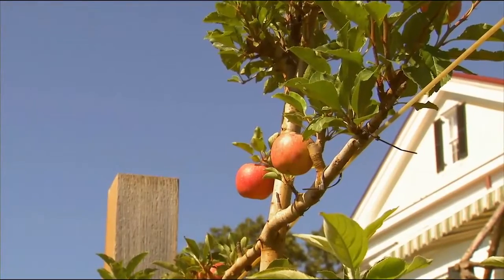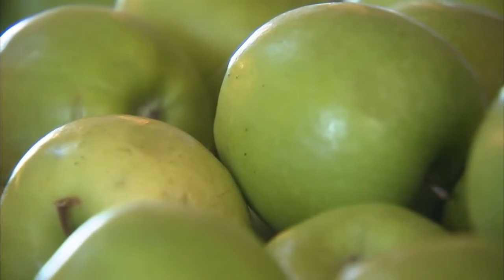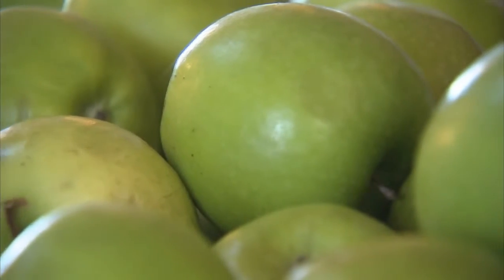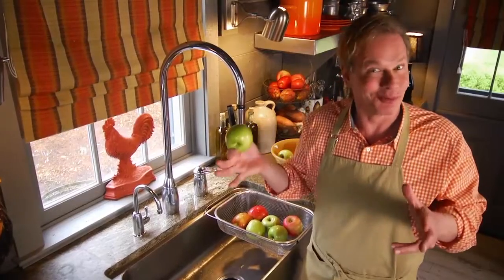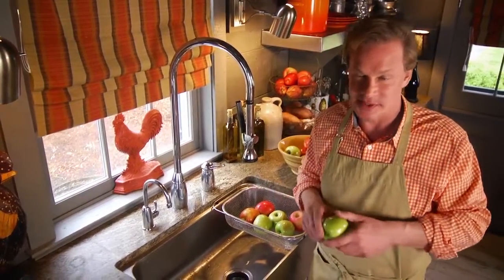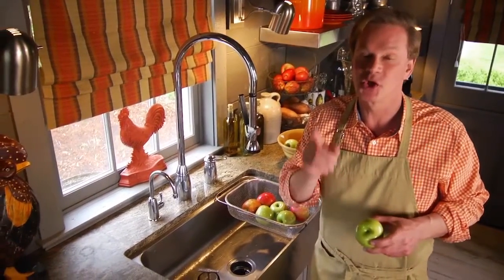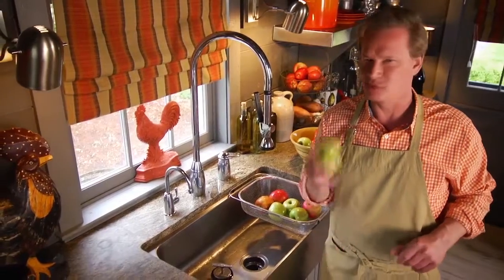Since the traditional harvest time for apples is the fall, apples have spawned all sorts of merriment and games like bobbing for apples. Another way, a more reasonable way to enjoy the flavor of an apple is in little bite-sized pieces. And that's the basis of this recipe that I want to show you next. You're going to want to serve it at your next party. It's really good.